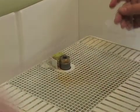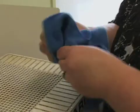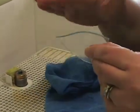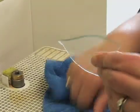As I dry this, you'll be able to see, hopefully, that grinding dulls that edge. You've gone from a nice shiny edge to where it's dull, and now it won't cut you.